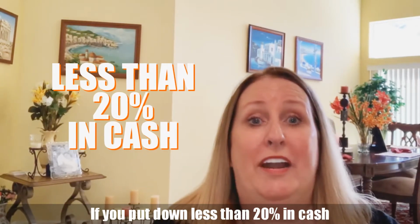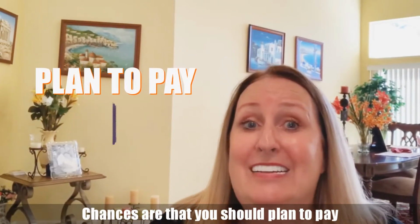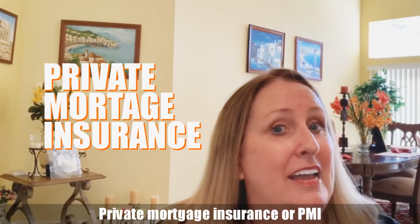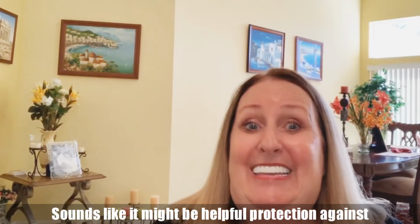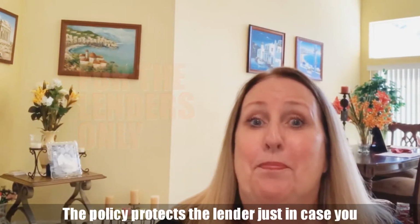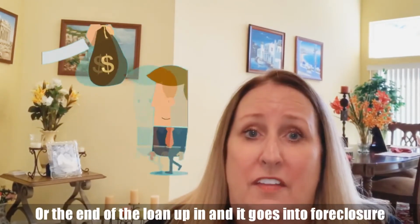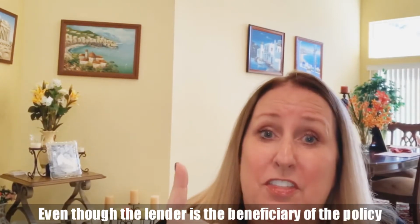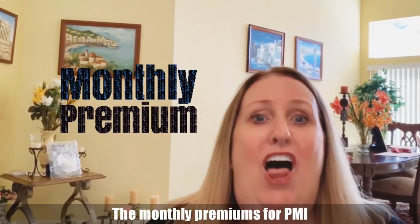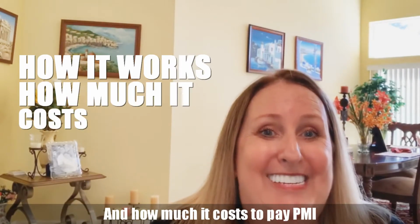If you put down less than 20% in cash on your conventional mortgage loan, chances are that you should plan to pay private mortgage insurance, otherwise known as PMI. Private mortgage insurance sounds like it might be helpful protection against something happening to your mortgage. And it is, but for the lenders, not for you. The policy protects the lender just in case you stop making the payments on your mortgage and the loan goes into foreclosure. Even though the lender is the beneficiary of the policy, you as the homeowner must pay the monthly premiums for PMI. Here's what you need to know about how it works and how much it costs to pay PMI.